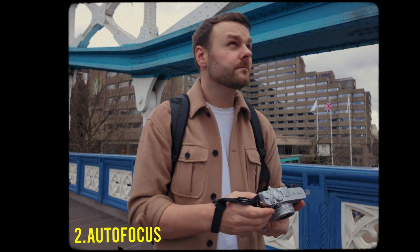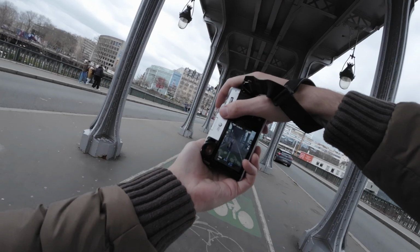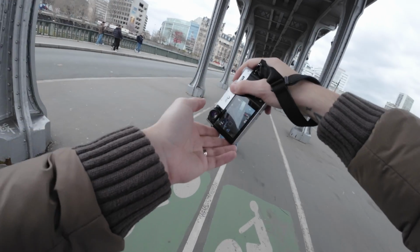And con number 2 is the autofocus. The autofocus in the X100VI is a little weird to work with right now and is very erratic, for lack of a better word. When I heard that the X100VI was going to have some autofocus improvements, I was really excited to see how good those improvements were going to be. But despite those apparent improvements, I've unfortunately not really seen any improvement in the amount of keepers that I get when out shooting with this camera.